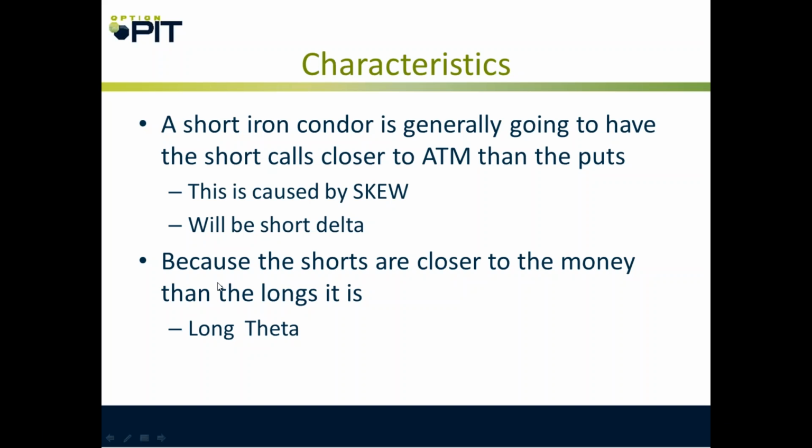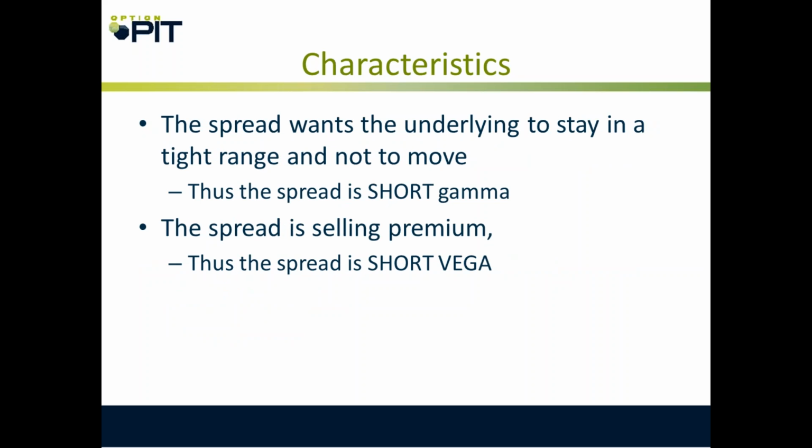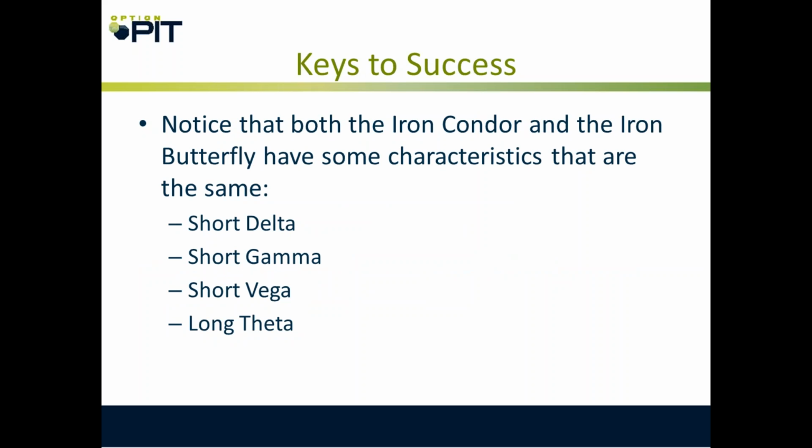All right, now, again, it's still going to have a short delta, and that's caused by this skew. Shorts are close to the money. It is long theta, not as much, but it is. And the spread wants the underlying to stay in a tight range and not move. Short gamma, and it's selling premium so it's short vega. Very similar characteristics, but it's not the same. Now, I want you to notice they both have very similar characteristics, but their keys to success are different. They're all short delta, short gamma, short vega, and long theta.